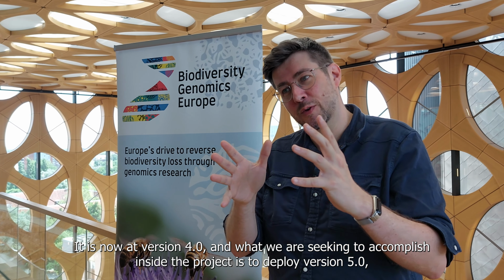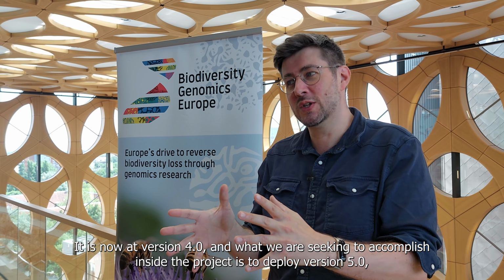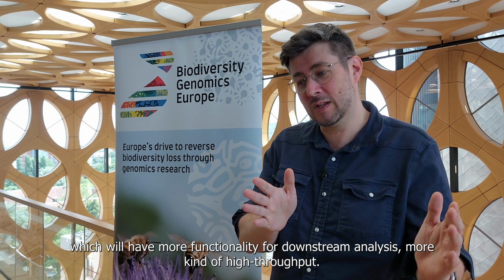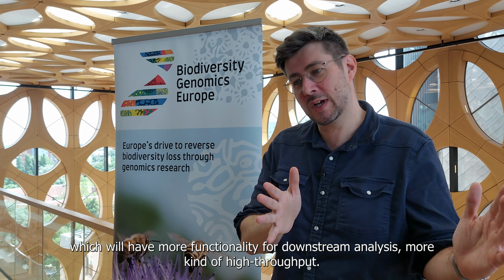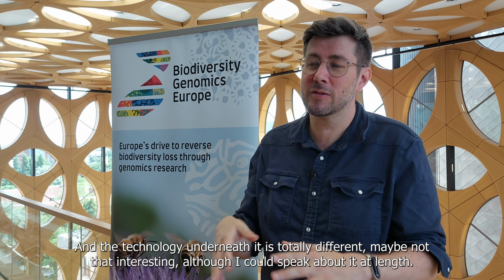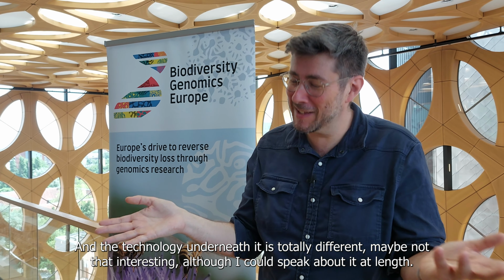It is now at version 4, and what we are seeking to accomplish inside the project is to deploy version 5, which will have more functionality for downstream analysis, more high throughput, and the technology underneath it is totally different, maybe not that interesting, although I could speak about it at length.